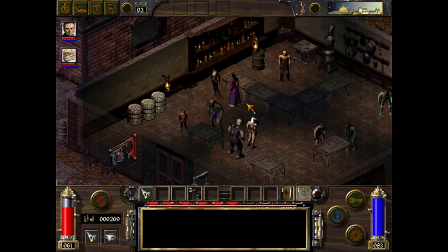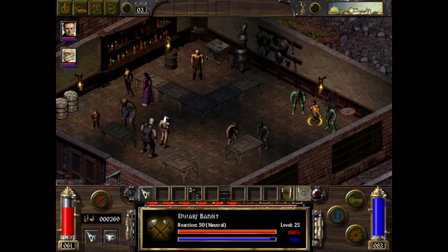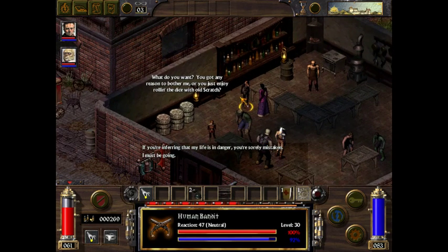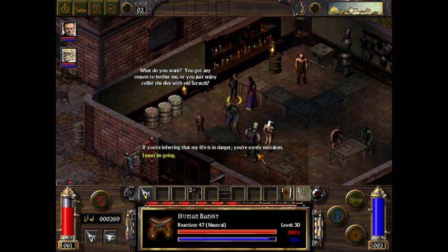Oh, all the parallels. Let's see. So, okay, before I talk to anyone, I'm gonna save because you can totally talk to the wrong people in here. Let's just be friendly. Human bandit. Let's see. What do you want? You got any reason to bother me, or will you just enjoy rolling the dice with Old Scratch? I don't know if that's a threat or not. If you're inferring that my life is in danger, you are sorely mistaken. Put the intelligence roll.